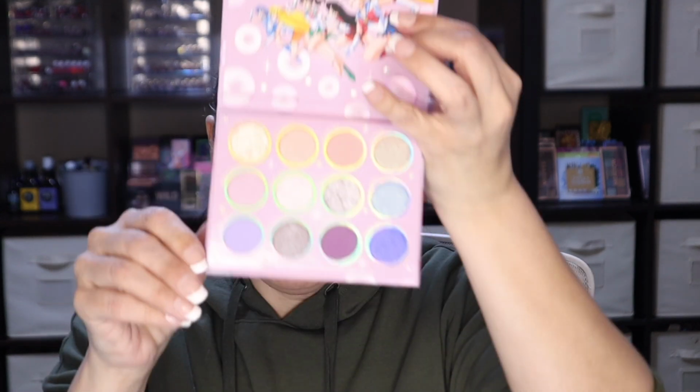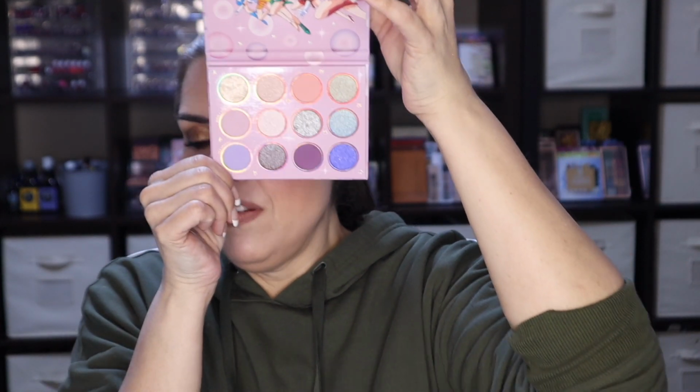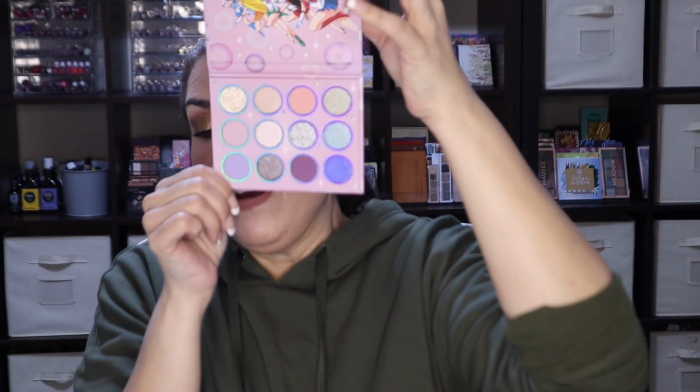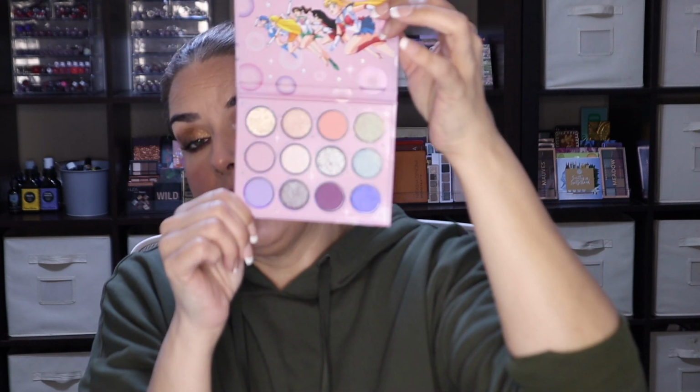I have not dipped into this one yet, probably just because it's more of a springtime palette in my opinion, because it's got a lot of pastels in there. So that's something. I feel like it's kind of getting washed out. Maybe if I back up a little bit. There we go. I feel like that's something I'll use more in the spring and summer. So I definitely do want to hang on to this. I love ColourPop. It's one of my favorite brands. They're affordable. Their eyeshadow quality is spectacular.